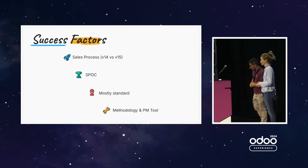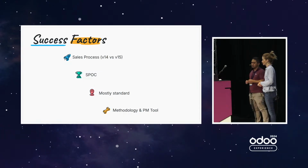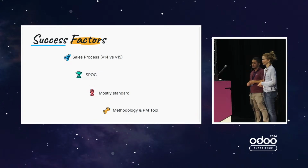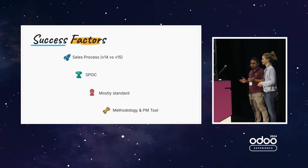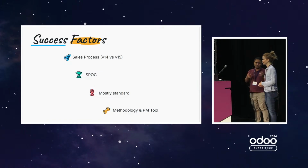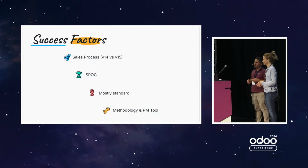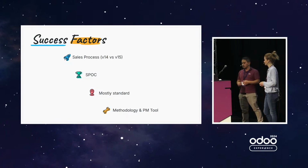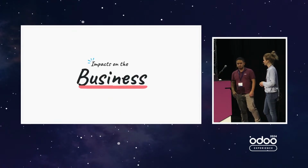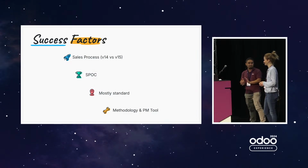And again, we managed to follow the methodology. Odoo's methodology is quite simple, quite straightforward. It's not rocket science, but sometimes people tend to deviate from this. And as we really followed the methodology, it was super easy to collaborate. And the project management tool that I just showed was also super important in order to achieve a successful result. But I don't know if you have something else to add, Tanya, or you agree?